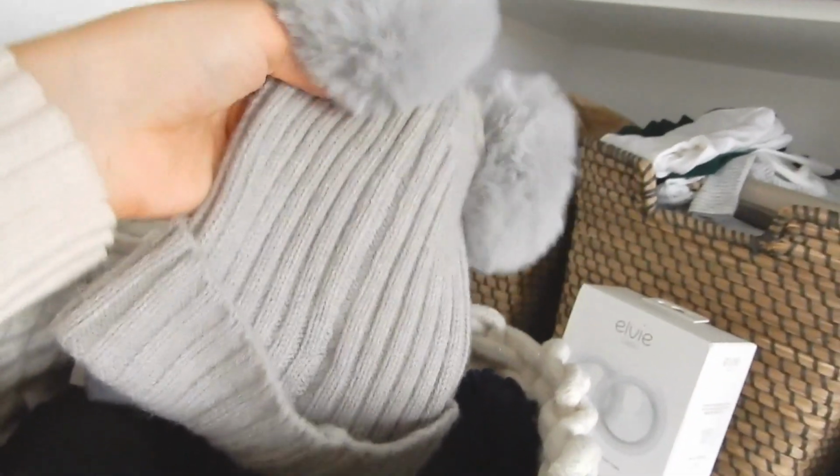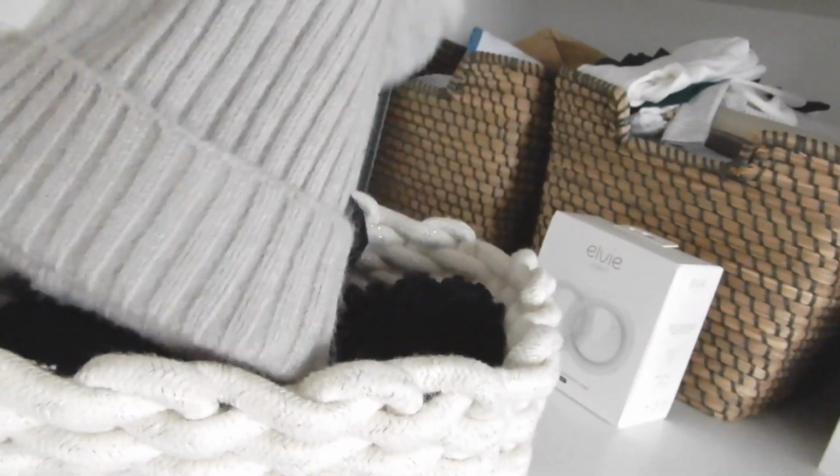And we also have another pom-pom one, grey, from Primark. If you've seen my Primark haul, and probably a lot of other mums' Primark hauls, you will know that this is from Primark. There's loads of other ones in there, but they're just like little basic ones. But these are his sort of woolly hats for the winter.